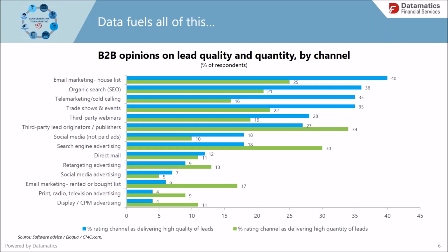Now, if we look at research, this is research from CMO.com. It's global research that's asked B2B marketeers, actually, what is it that they think gives them the best quality of leads at the moment? So quality and quantity by channel. And none of those on that slide will be a surprise to you, I suspect. But what is important to remember, if we just prioritize even the top few, so email marketing, organic search, telemarketing, or cold calling, shows and events, third-party webinars, and we go down the list, every single one of those is underpinned by having good data.